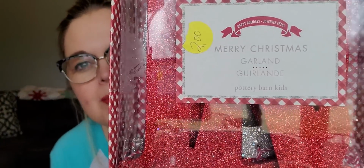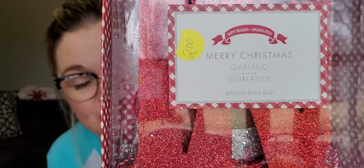The first thing I got was this Merry Christmas banner. It is made by Pottery Barn Kids. It was $2, but these sell for about $15 to $25 on eBay. So I got that. Not a huge profit, but if I don't sell it, then I'll use it.